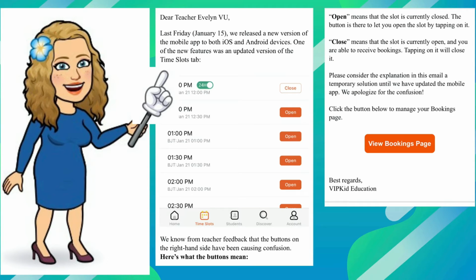Please consider the explanation in this email a temporary solution until we have updated the mobile app. We apologize for the confusion. Click the button below to manage your bookings page.